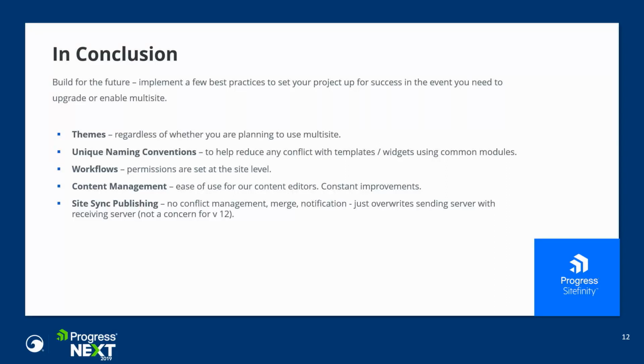And some of the things that I've seen in some of these previous ones with Site Sync version 12 is that they've kind of streamlined the process where you can sync from a publish. So you don't have to go into the Site Sync settings to initiate the sync. On the content level, as you're publishing it, there's a publish button, and then as part of the drop down, there's a publish and sync, which could save you a little bit of time as opposed to having to go into the Site Sync settings and doing it.